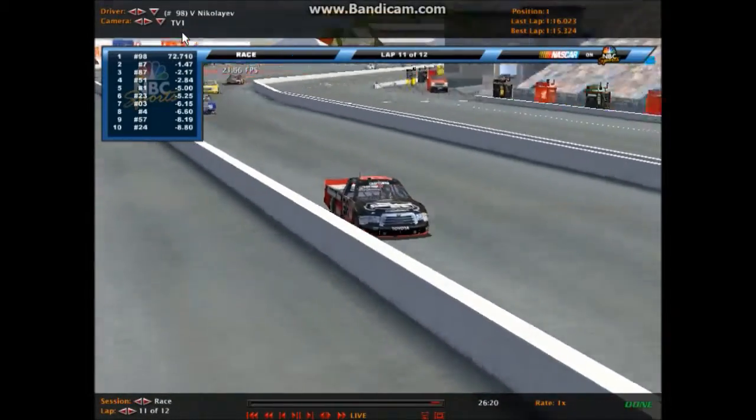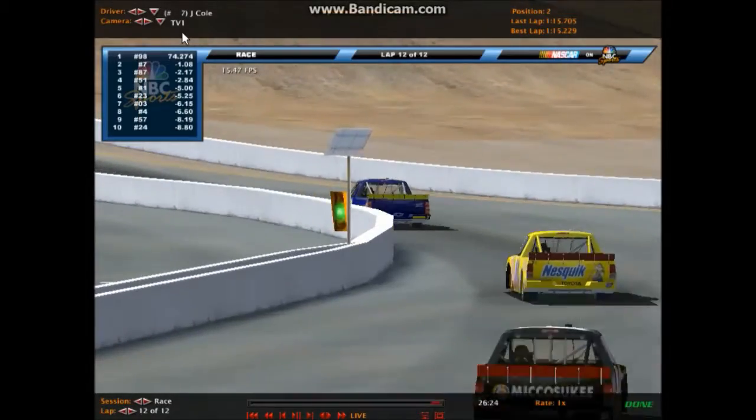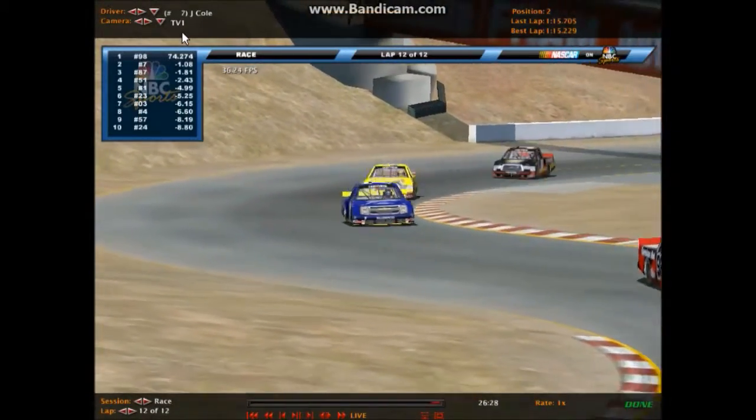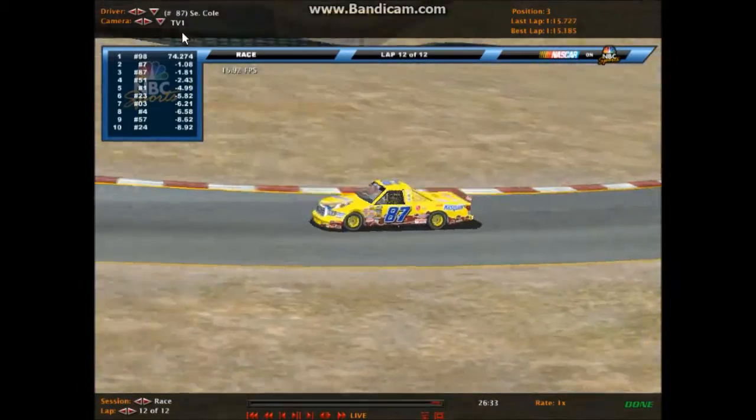The white flag's in the air. 1 lap to go for Vitaly Nikolaev. Could it be redemption? Only 0.4 that lap. The way it would go, he'd be about 6th next time around. It's Toyota versus Chevy.